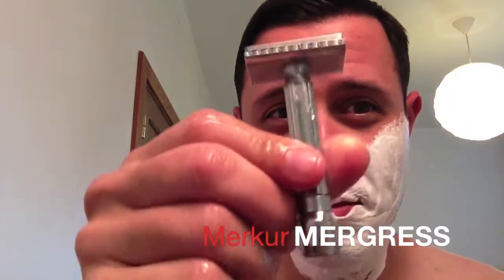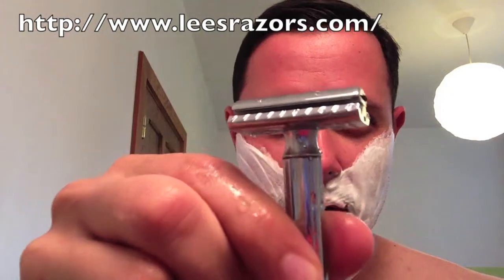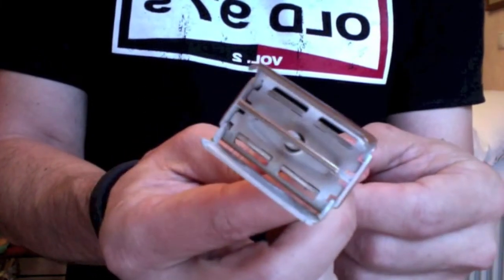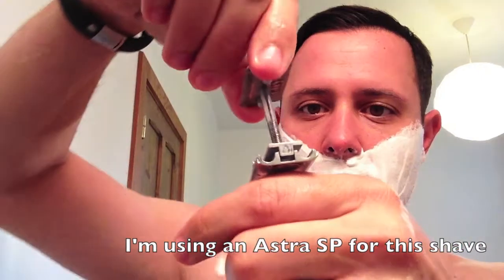And I haven't done a shave video yet with this guy. This is the Mergress. Okay, so it's a modern adjustable, and unlike the Gillette adjustables that are so ubiquitous in the shave forums, this is not a twist to open. This one, you twist the bottom, you can see the top open up, and you just pull the top off, and you put in your blade like that. Just set it in, set it on the top, and then tighten it until it gets to the bottom.